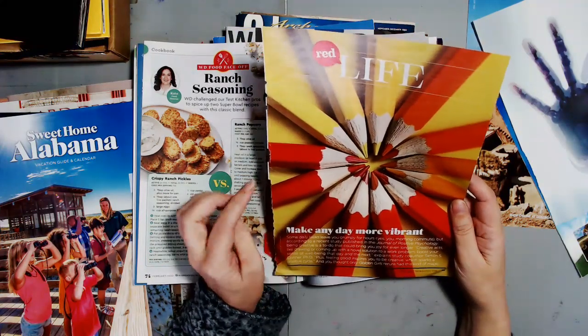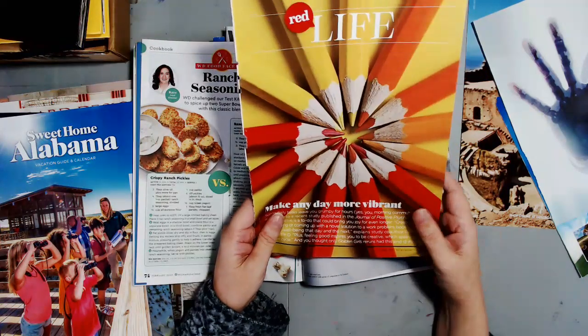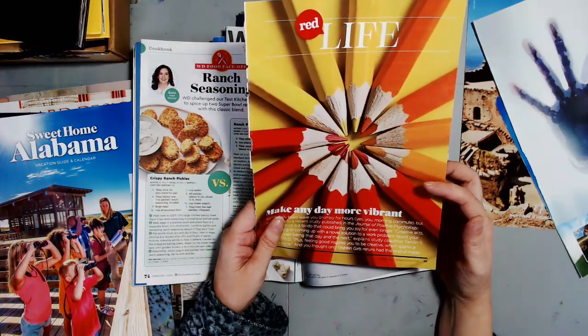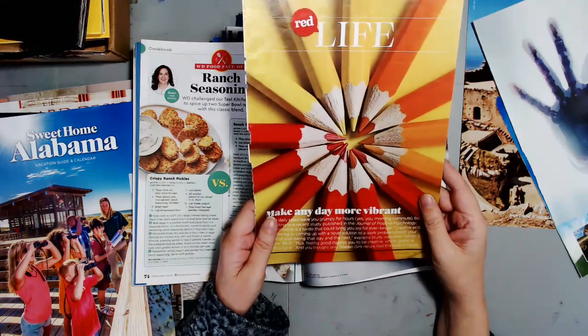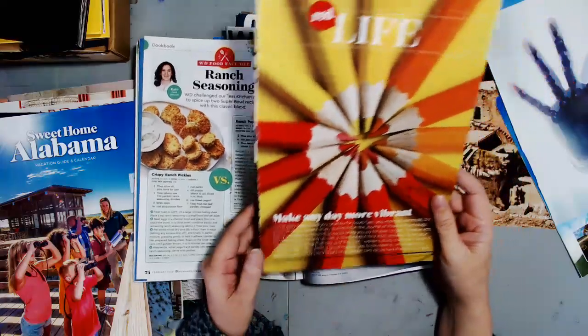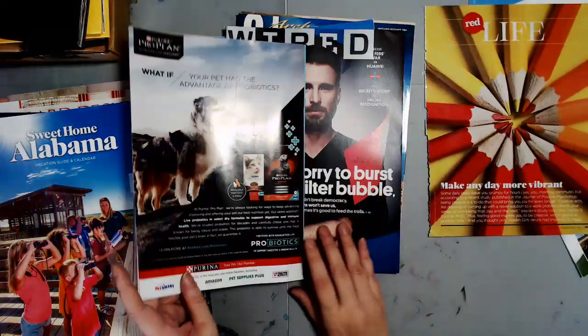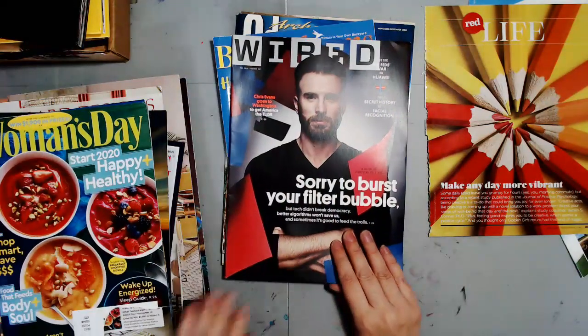These are unique. You don't see these a lot. And this is where I get most of my unique images. These kinds of one of a kind articles in these kind of magazines. The illustrations for those are really good.